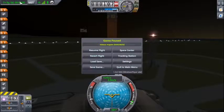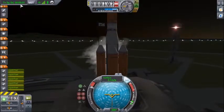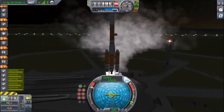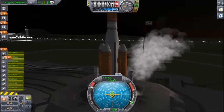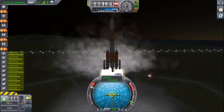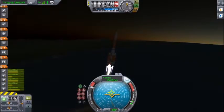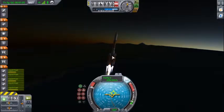Let's go resupply our Lovelace. Let's try it again with some solid fuel boosters. Take two. Asparagus staging, go!